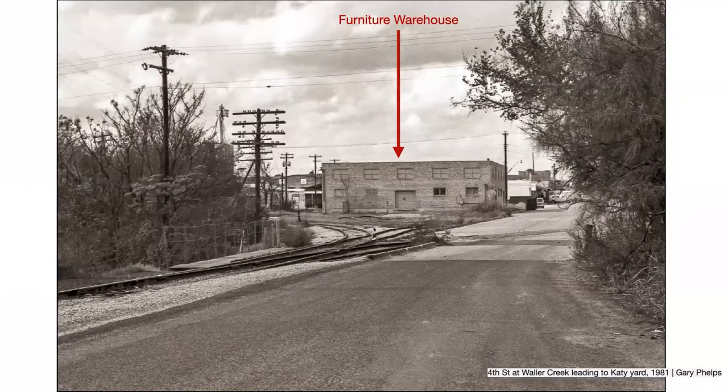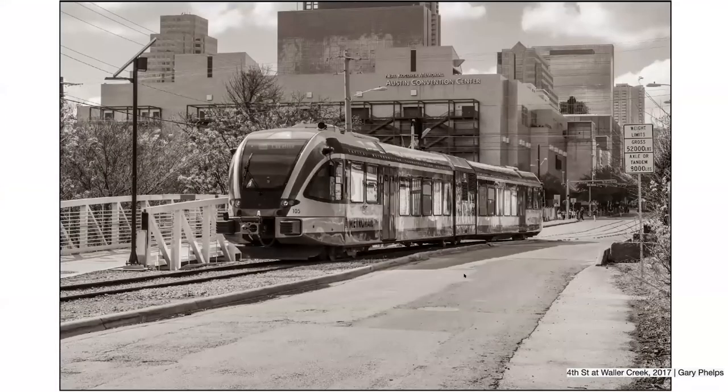Here we've got Waller Creek, that's where this bridge is. And this is Furniture Warehouse, which is the first building that's in the Katy Yard area. So this is actually 4th Street coming down here. And the tracks take a bend. But this is what it looked like in 2017. So the convention center basically built on part of the Katy Yard and that feed store.